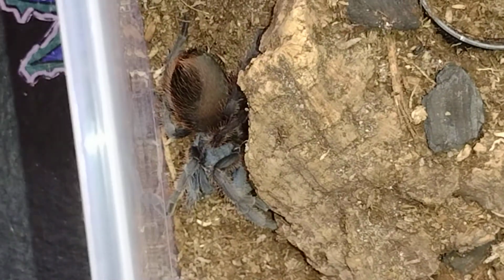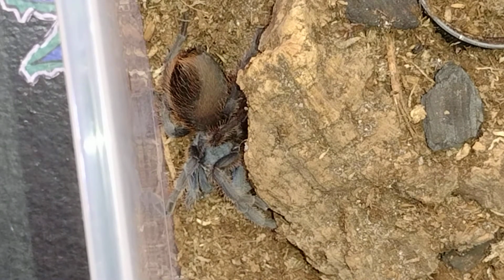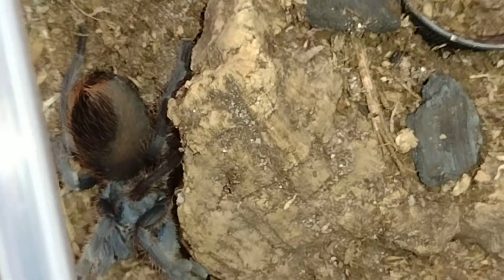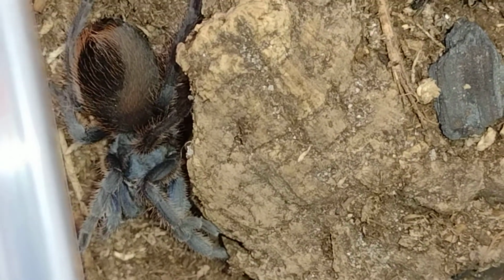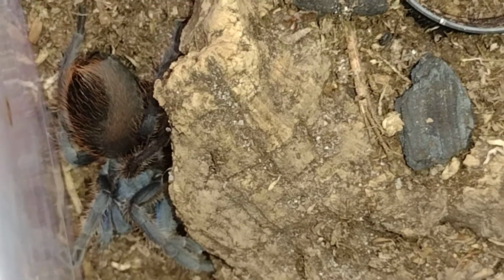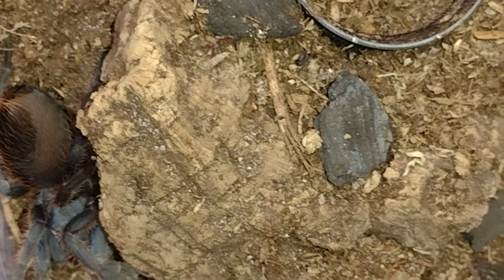I was hoping maybe we could get a different angle on it. Anyway, it looks just like a GBB with the green legs, the blue carapace, and the red hairs on the abdomen. This one's still pretty small, so its adult colors haven't fully come through, but let's move on. We got one more to do here.